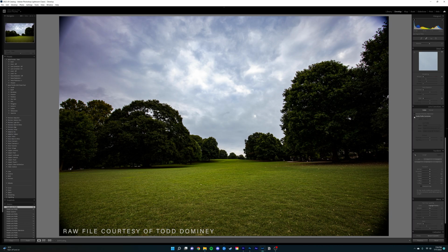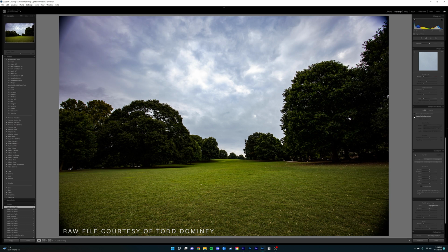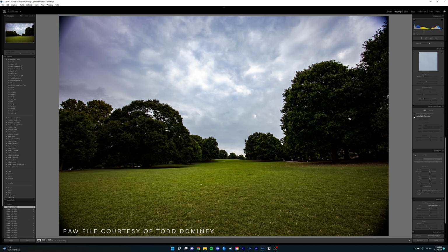Something like the RF 14-35 has quite a significant amount of distortion, and again with the RF 16, both of these lenses came out after the 15-35, there's a lot of distortion correction that is being done, whereas the 15-35 is a pretty clean image straight out of camera.